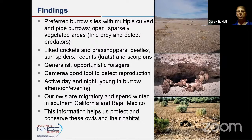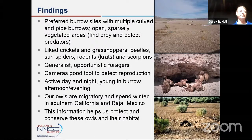We found that the cameras were a really good tool to document reproduction. We documented 37 breeding pairs and 180 young over 4 years. So that's an average of about 4.9 young per breeding pair. And that's comparable to what you see in other areas throughout Western North America.